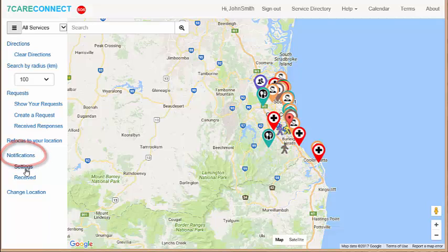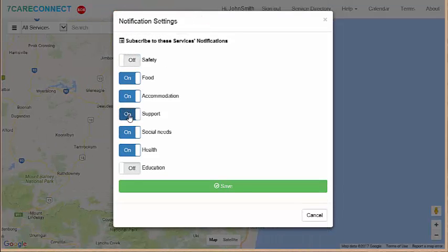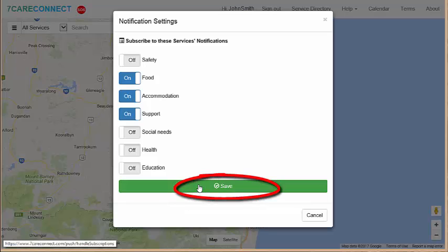Notifications. Notifications are like your own personal email from 7CareConnect. Notifications are sent to you from the service providers or from 7CareConnect when something may be of interest to you, or in case of a general alert, such as a storm warning. The Notifications option has 2 additional options: Settings and Received. When you select Settings, a Notification Settings pop-up window displays where you can select only those key categories that interest you. For example, you may want notifications about food or accommodation, but not about safety or education. Remember to press the Save button.